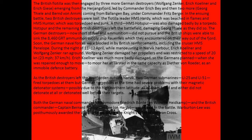As the British destroyers left Vestfjorden outside Narvik, 2 German submarines, U-25 and U-51, fired torpedoes at them, but German torpedoes at the time had severe problems with their magnetic detonators, so sometimes they were duds. The magnetic detonator is designed so that if it approaches the ship, it will detect its proximity to the ship's hull, the keel, and it will detonate before it impacts, thrusting the blast upward through the keel of the ship, and could split the ship right in half. Usually it's the keel, depending on the size of the ship. That's what it's designed to do: explode before impact with the force ripping through the hull underneath.